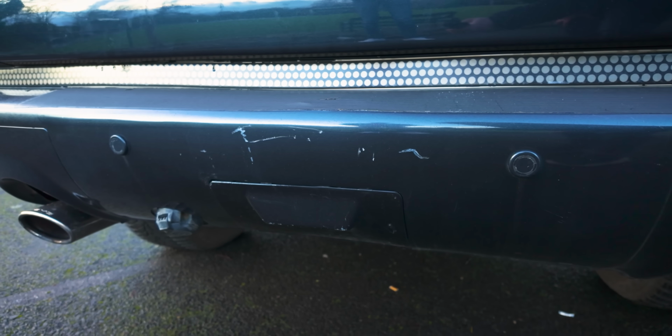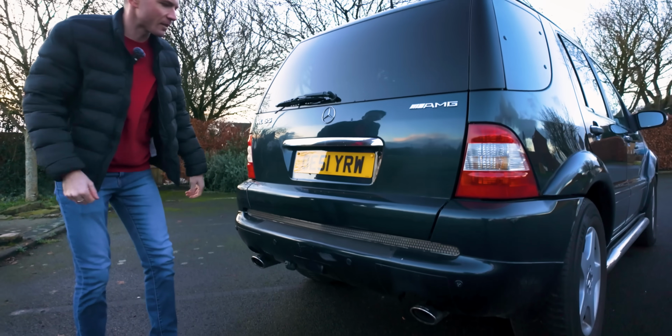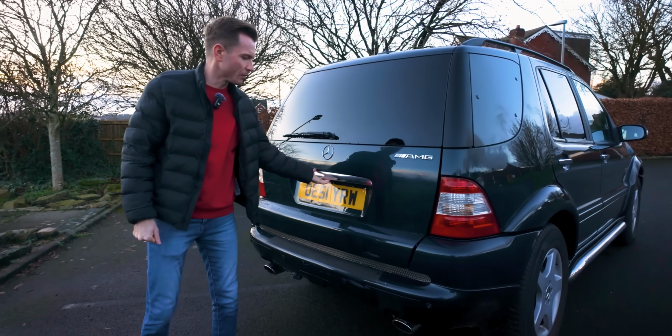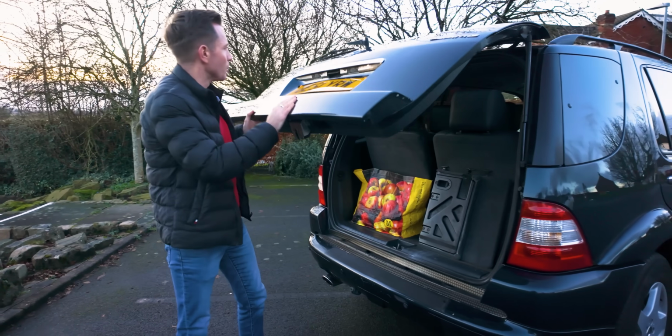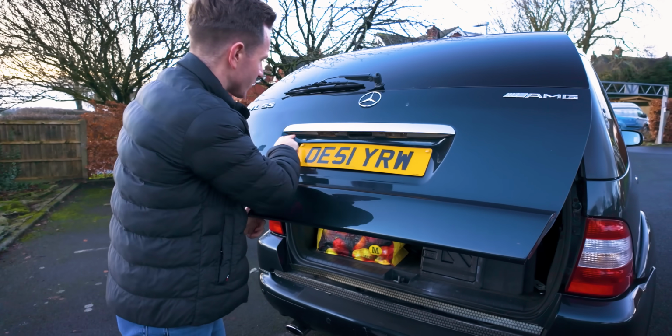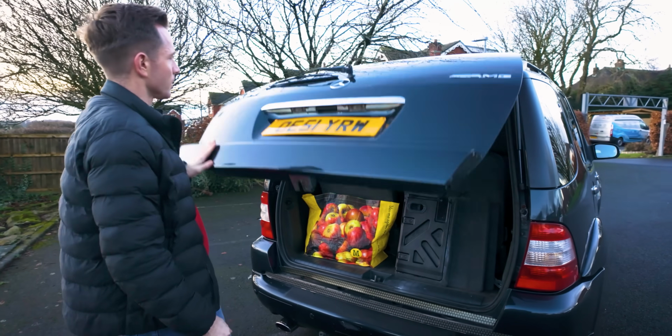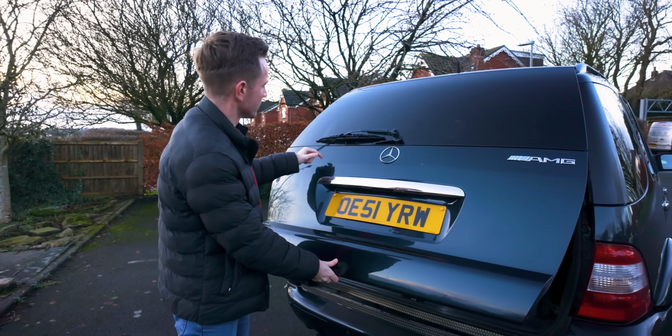Moving around the back, there's a little bit of body damage here to the bumper. Now it's got a Mercedes detachable tow bar, and there are a few little marks here where someone's tried to hitch up a trailer or caravan or something. So I'll have to get that repainted. But interestingly, there's no rust around here. They always seem to rust around this number plate, but that's pretty good. Oh, we do need a new rear wiper though.